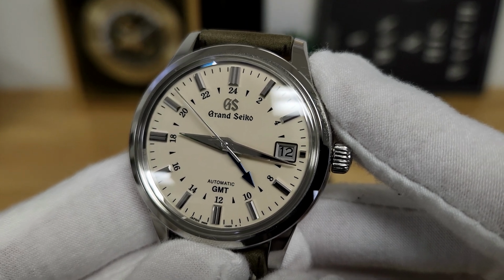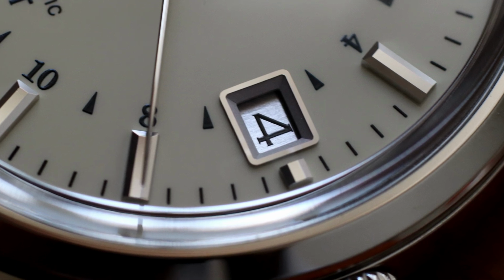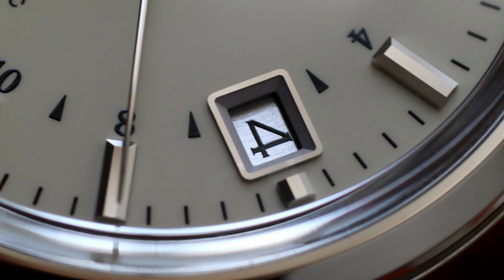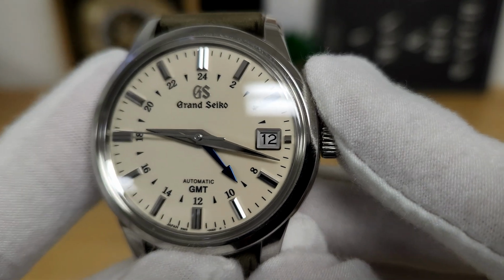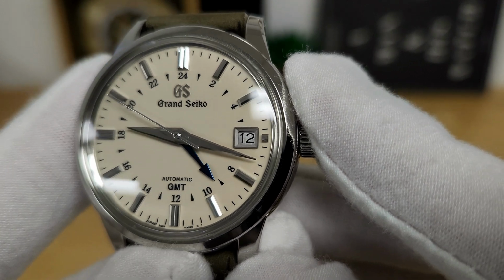Now, the date complication is also vital to a GMT, and I really like the attention to detail Grand Seiko has done for this particular watch, where it wasn't just a date cutout, but it's nicely framed and stepped down. There's even some subtle finishing, like having some vertical brushing that's done on the actual date disc.